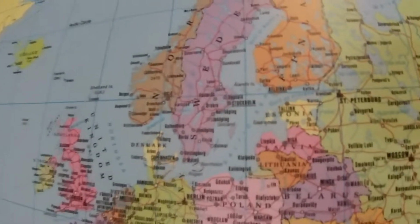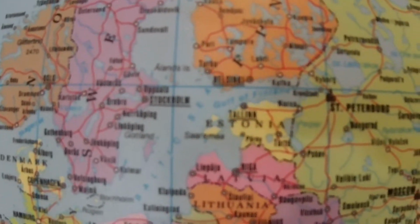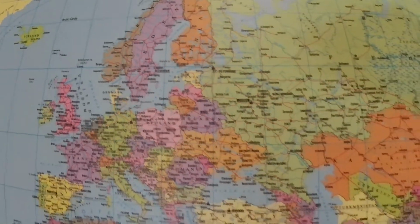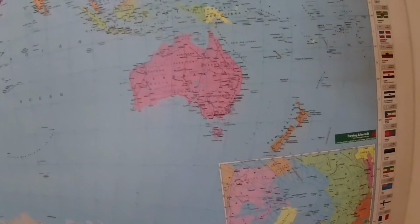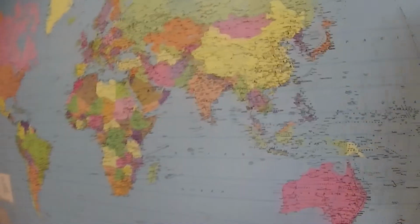And there we are, right up there. The edge of the Baltic Sea. It's a long way back to New Zealand. Check out on the map. Discover where on earth you are.